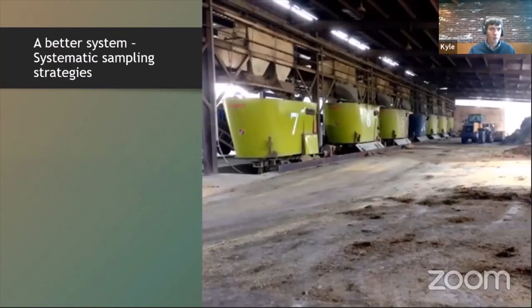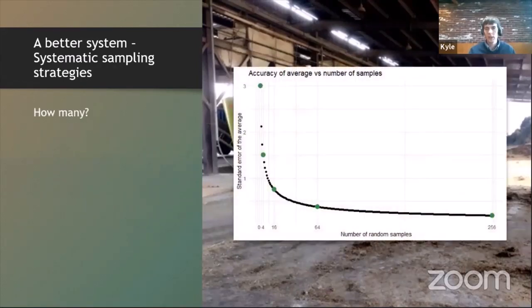So step 1, making a systematic sampling strategy. In the background here, I have that large farm again, but everything I'm going to describe on this slide is true whether you're feeding 10 cows or 1,000 cows. The big question I think we need to wrestle with is how many samples we actually need in order to make decisions about feeds or formulate diets.